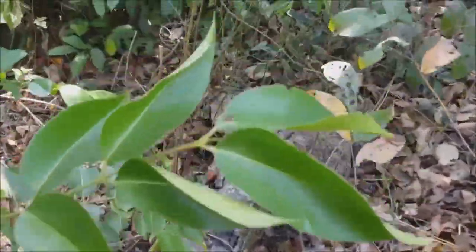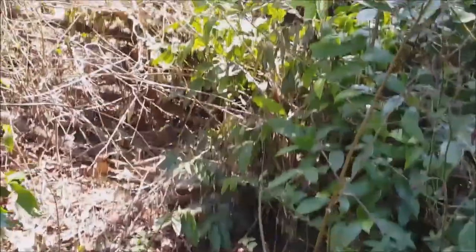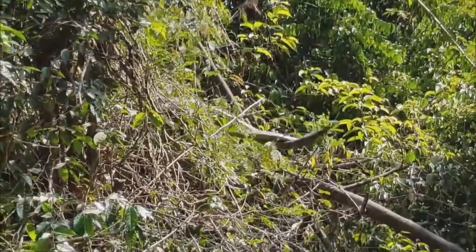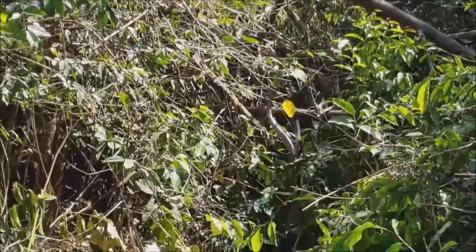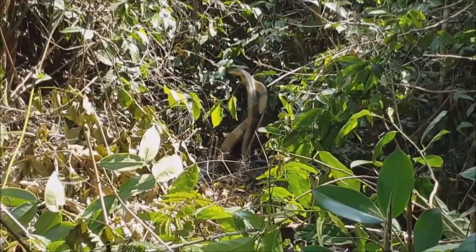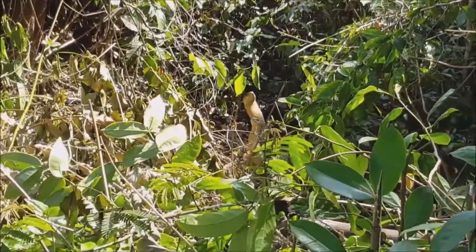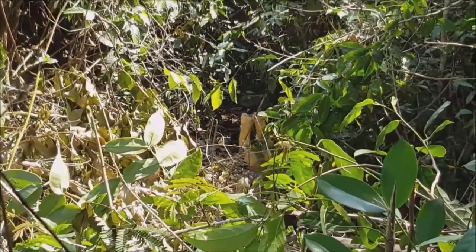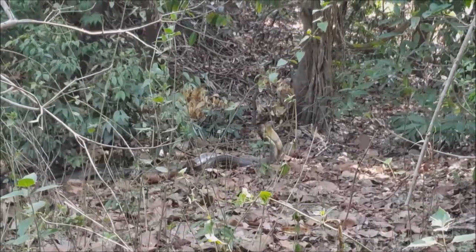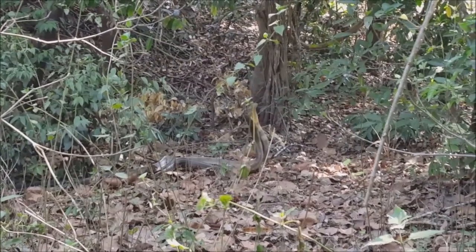Okay, so we have been observing a male king cobra for over an hour, and now look at that. Look. Wow. This is amazing. It's two males battling over a female. You can do it in your camera. Yeah, I'm recording.